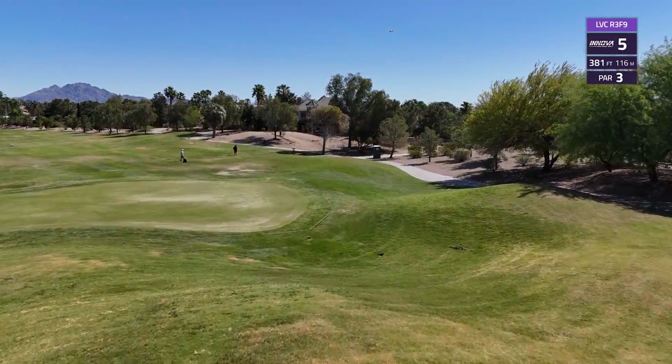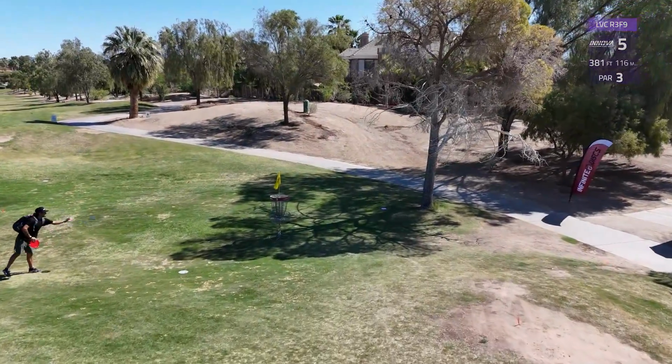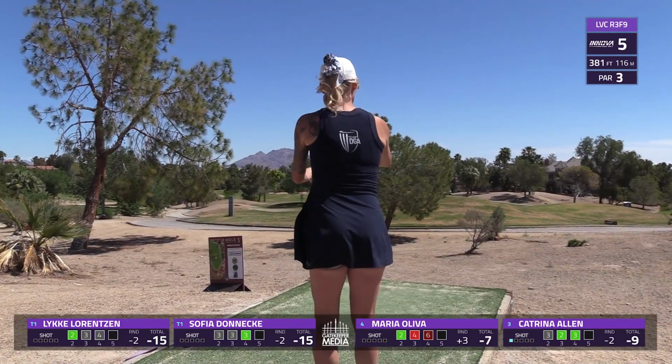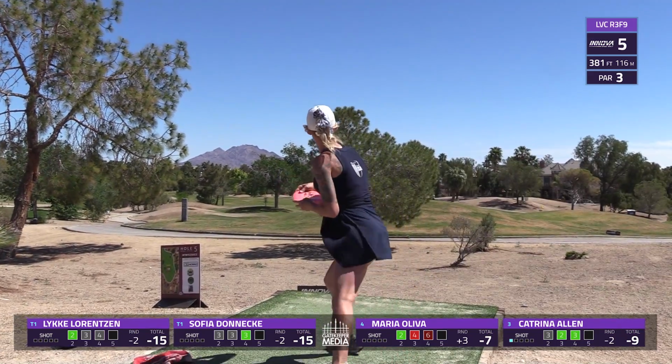Let's do that here. Heading into hole 5, it's a 381-foot par 3. It played tough for the field in round 1. Excited to see any changes on that in round 3. We'll see if these players make any adjustments, maybe get a little bit more aggressive.